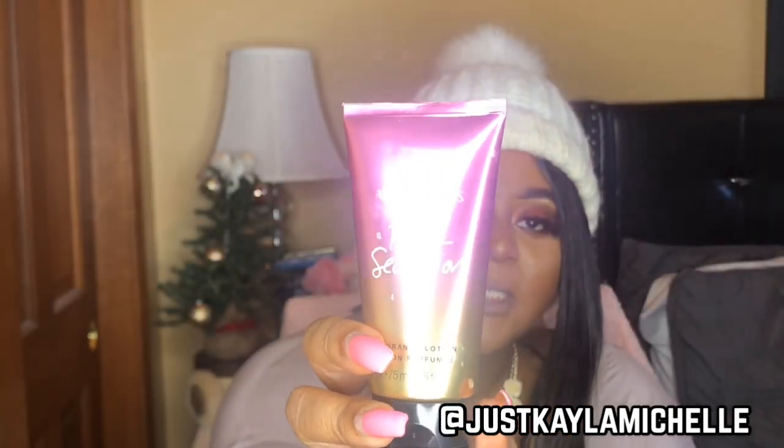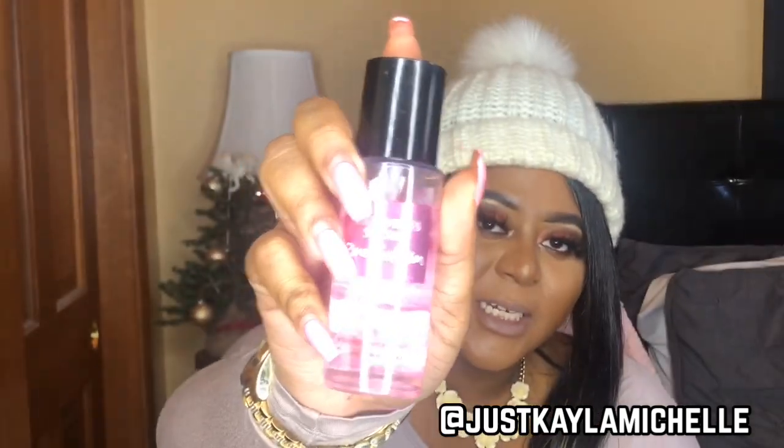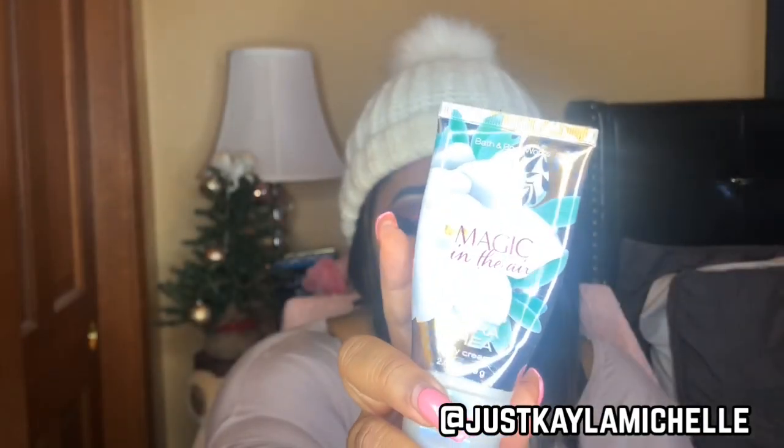In the next pocket, you'll notice that I have a lot of lotion in this purse because we don't like to be ashy. We like to keep lotion on deck. I just have this miniature Pure Seduction from Victoria's Secret. Just ignore the grossness. Then I have the matching spray, because you never know when you might need some spray and lotion. And this other one is Magic in the Air from Bath & Body Works. This is from Victoria's Secret. This is just a nice little lotion.